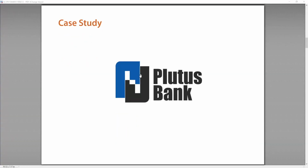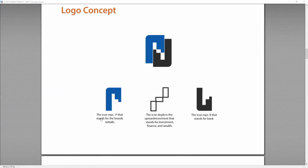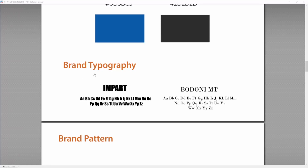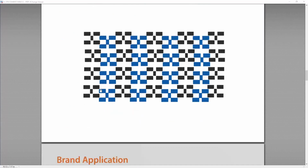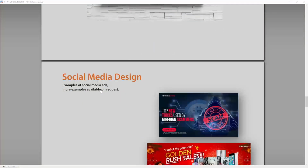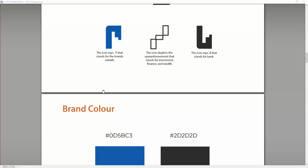Okay, so the case study, this is your first logo. Logo concepts says the icon represents P, that stands for the brand's initials. The icon depicts the upward movement that stands for investment, finance, and wealth. The icon represents B that stands for banking. And then we have the brand color, the brand typography, the brand pattern, the brand application. Okay, so the problem with this is you did not even state what the brand is into, and this is very important.